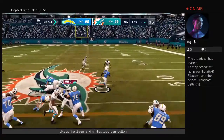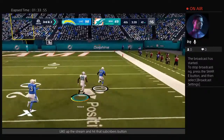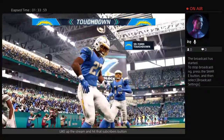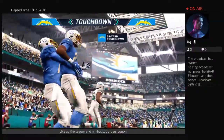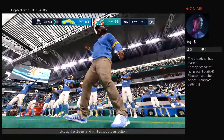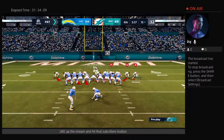They'll try and run for it with Kelly. Oh, he faked it with a juke. Now he's got some room. The 20. And he's in for a Charger touchdown. Joshua Kelly, 59 yards. And this Charger offense is running away with this one.